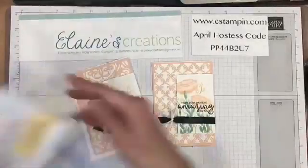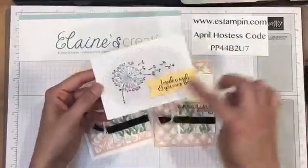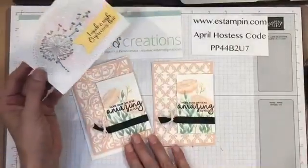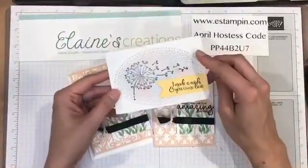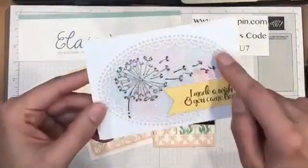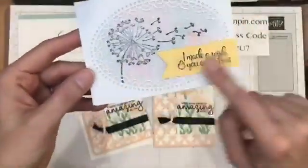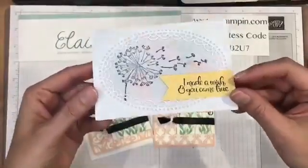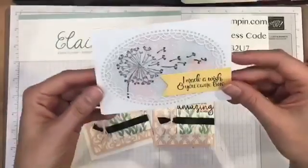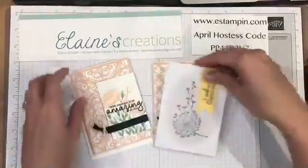And I wanted to just pull in another sample and show you this because this is really fun. This is with our laser cut designer series paper that is in the annual catalog, and this is in the occasions catalog. And with this one, I stamped on shimmer paper and then used sponge daubers to color the shimmer paper, and then stamped the little sentiment there. So this is fun. This is copied from our Stampin' Success magazine that we get as demonstrators. So this is a fun little note card too.